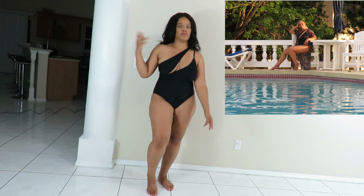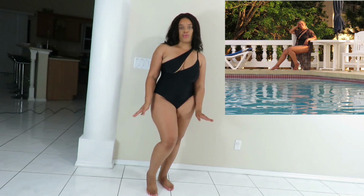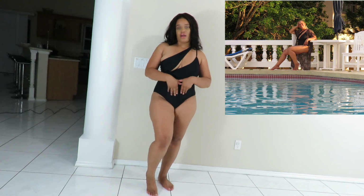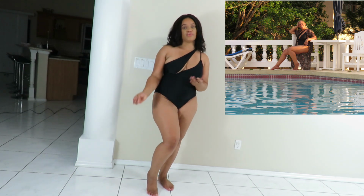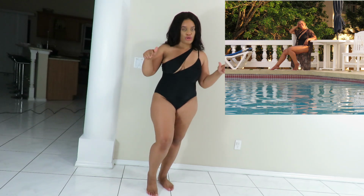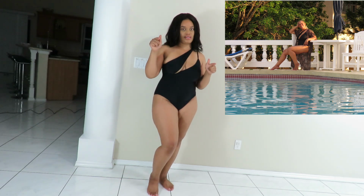I'll insert a whole bunch of pictures of me actually wearing this swimsuit. Love, love, love this. If you have like a mommy belly and you're self-conscious but you still want to put on a swimsuit, this is yours. Okay, this is you.